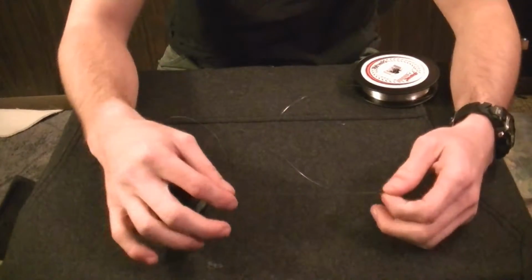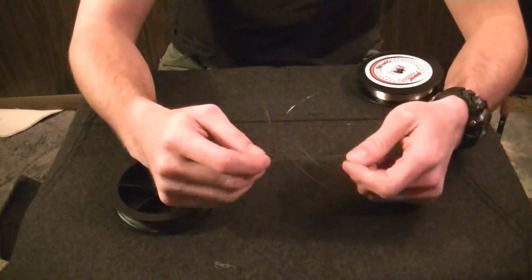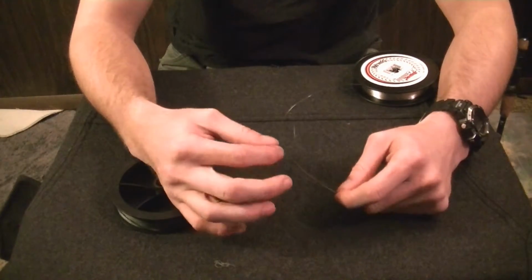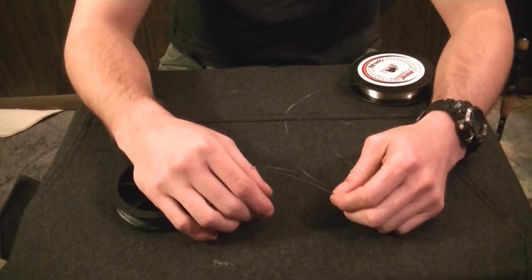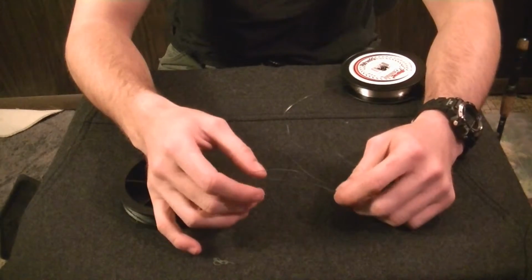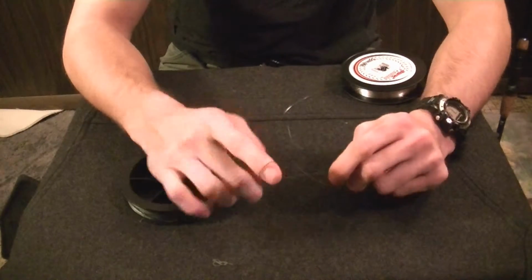Okay, so what I'm going to do here is start with my braid first, because we're going to have this attached to the pole. There's a couple ways of doing it. There's a uni knot, but what I like to do is a trilene knot, because usually I'm not using that long of a leader. Probably about 3 foot max, so I'm never actually reeling it through the line guides, which is important. Otherwise, you might want to look up how to use a uni knot because it's smaller.